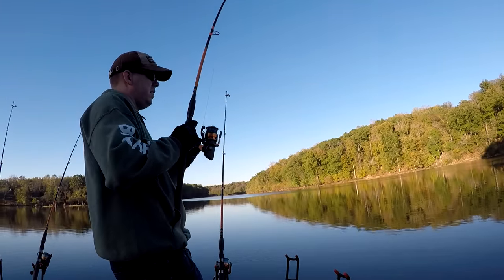In the bag we go. Look at that. Can't believe this little channel cat engulfed that massive piece of shad. All right. Channel catfish. Oh, that's a fat one. That's a fat channel catfish. The fish in the bag. Channel cat. All right, in the bag.